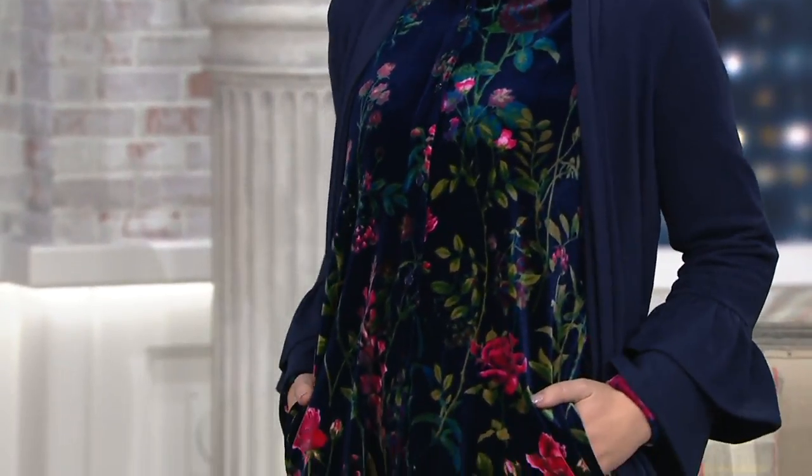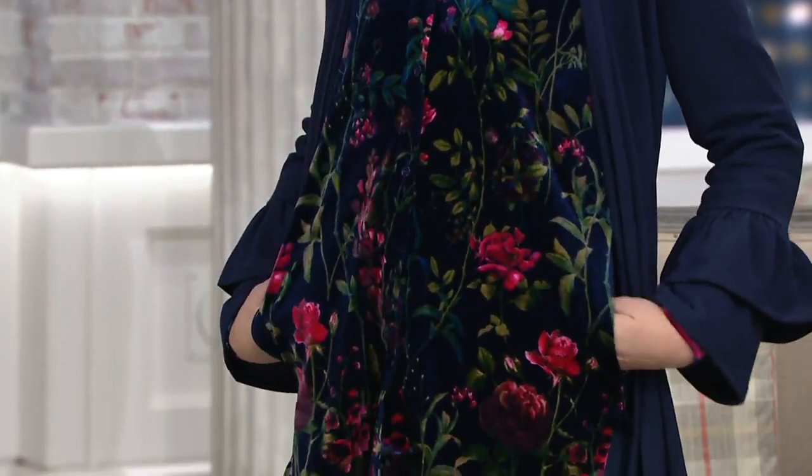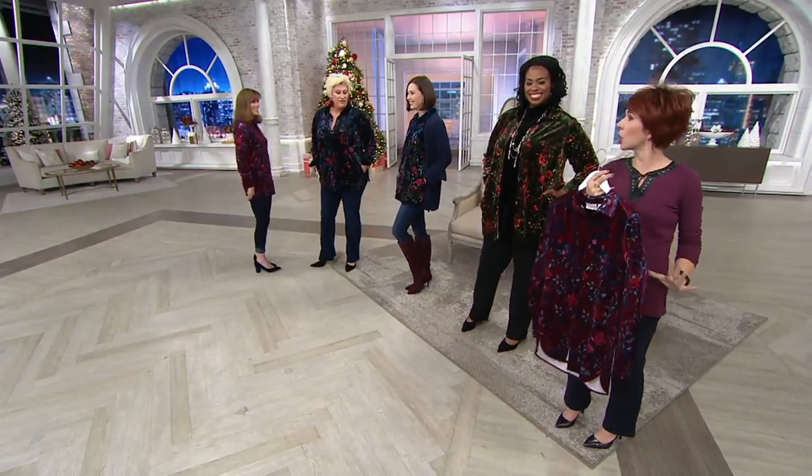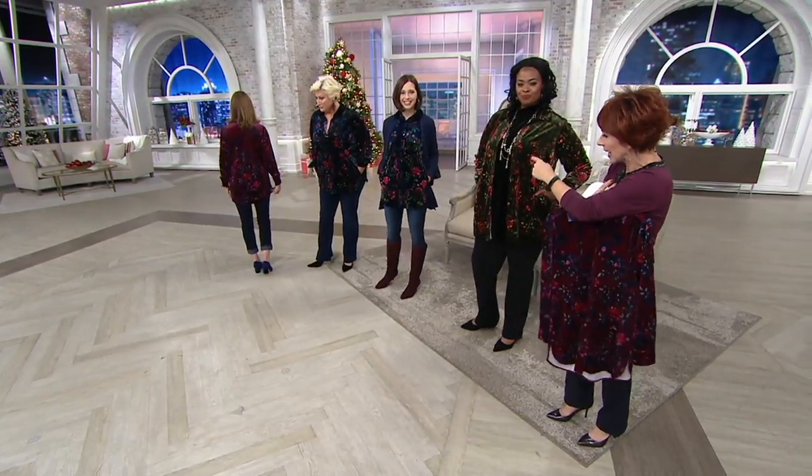She said, I didn't even know they had pockets, Kim. That's because if you're not using them, you don't even notice them. They just melt into the garment. But you know what? When I'm looking at Amy, this is what I love.